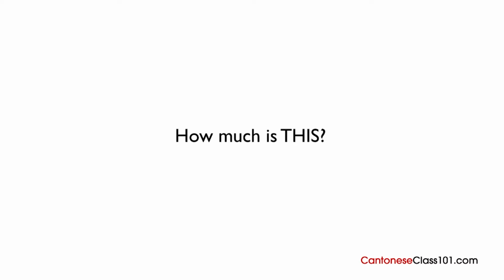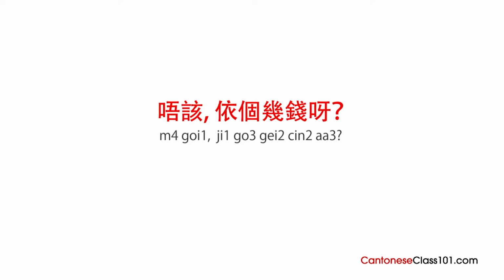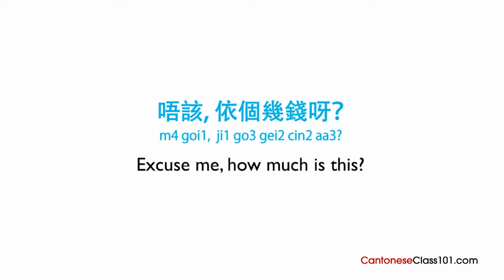If we want to be more specific and ask how much is this, first, we need to know the correct measure word for the object. We'll learn about that in the next lesson. For now, let's use the most common one, 个. So in the sentence, we'll say 一个 as this, followed by how much. 唔该,一个几钱啊? Excuse me, how much is this?